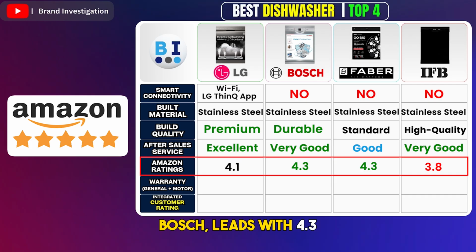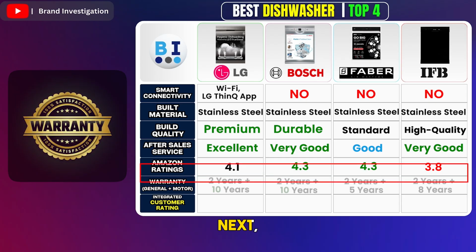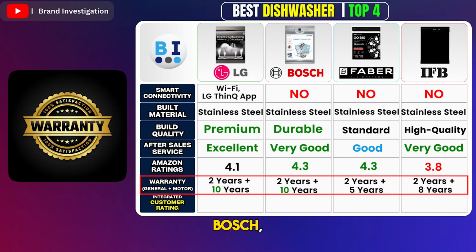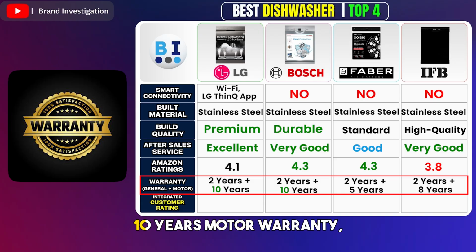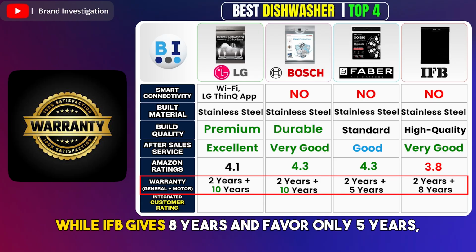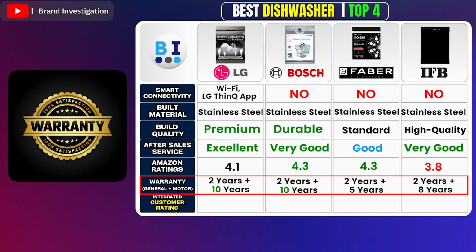Now, let's talk about Amazon ratings. Bosch leads with 4.3 star, Faber follows with 4.3 star, LG scores 4.1 star, and IFB has the lowest at 3.8 star, indicating customer satisfaction levels. Next, let's check warranty. LG, Bosch, and IFB offer 2 years of general warranty, with LG and Bosch providing 10 years motor warranty, while IFB gives 8 years and Faber only 5 years, impacting long-term reliability.